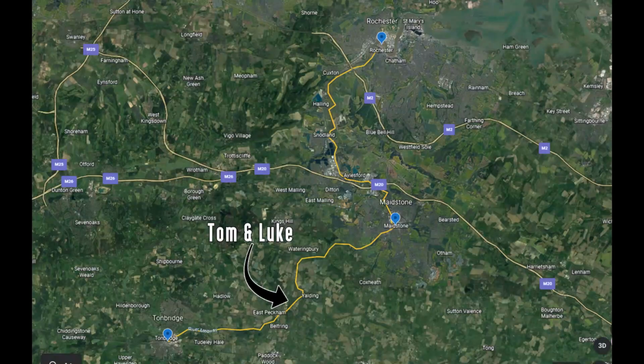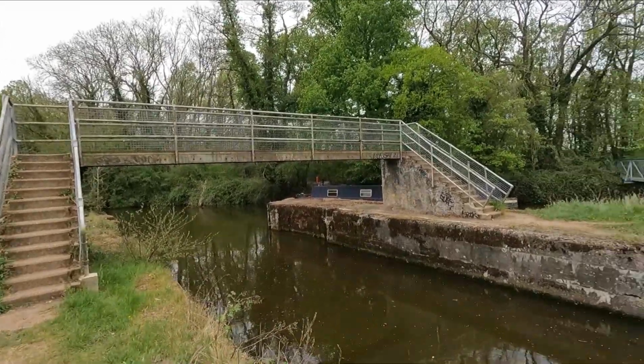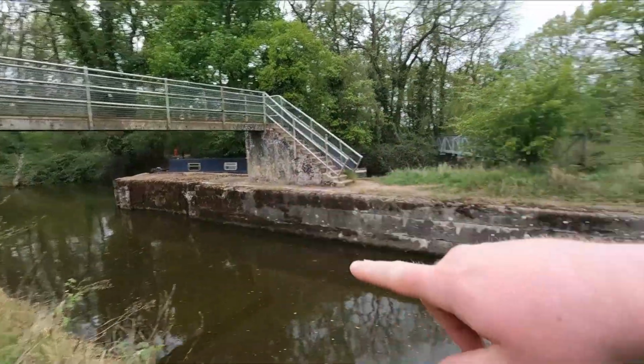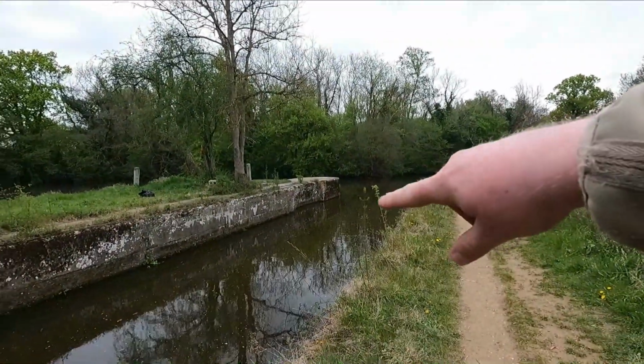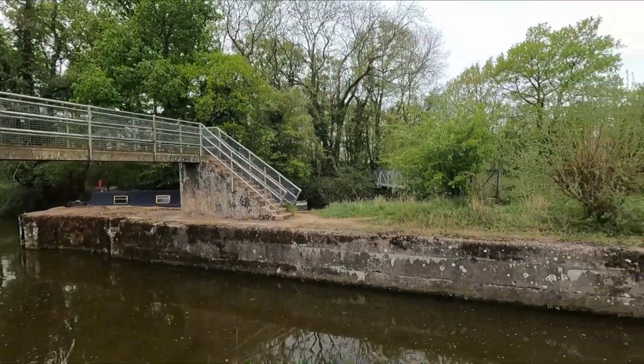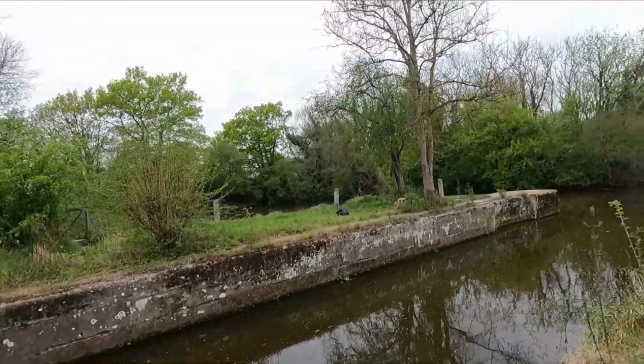Okay, it's about 6 o'clock now, and we've got to Stoneham Lock, which is an abandoned lock. So it's no longer in use. The doors on the lock were here, and also here, and they've been removed. But you can still walk across to the other side.